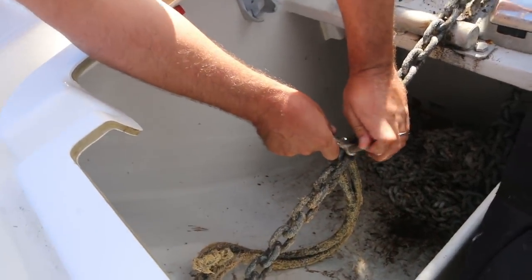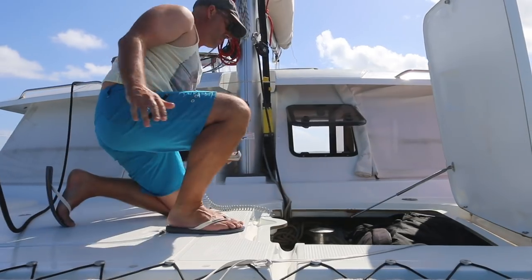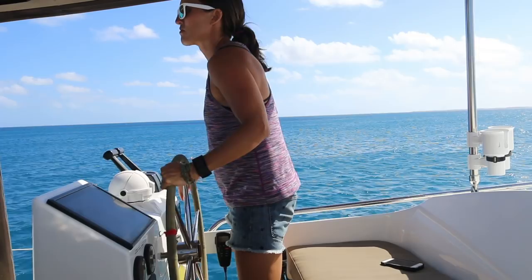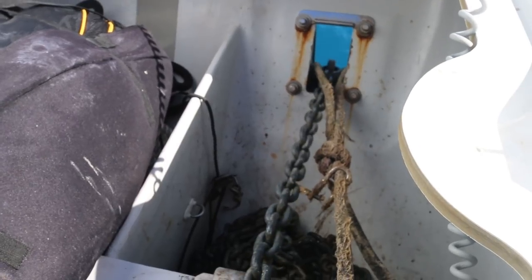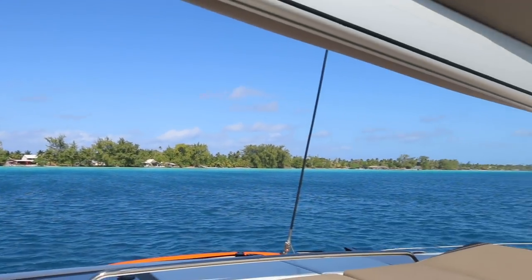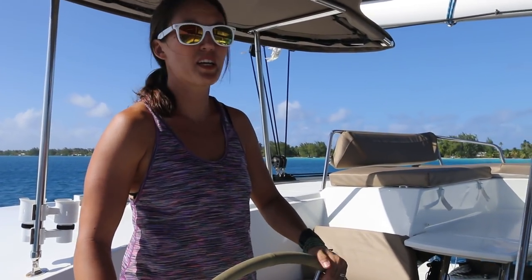Look at that growth. Have we been here longer than 3 weeks? I calculated it's been a month. We've been here for a month. Whoa. What's happening? Do it again. Downturn. Yep. Are you always this demanding?